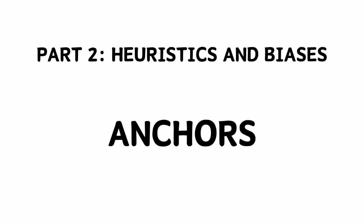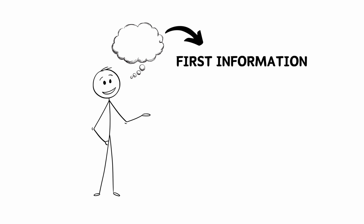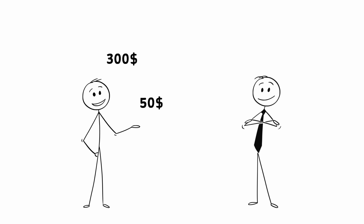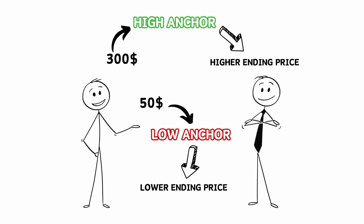Anchors. When we make decisions, our thoughts often cling to the first piece of information we encounter, known as an anchor. For example, if someone suggests a price first during a negotiation, that number can shape the entire discussion, potentially leading to a higher or lower final agreement than if another starting figure had been proposed.